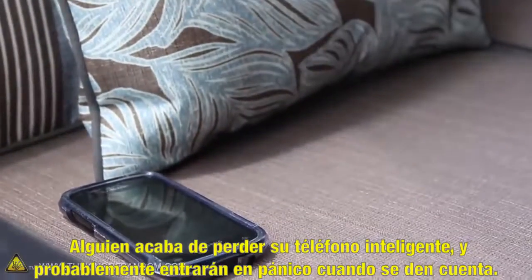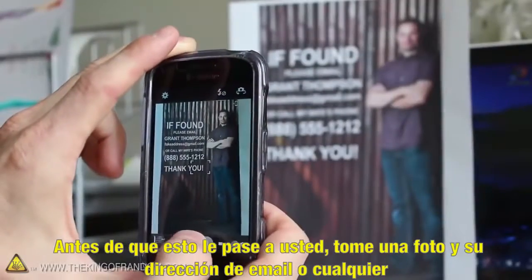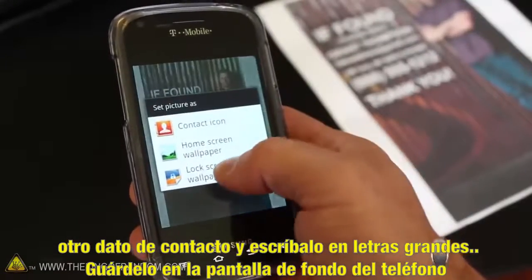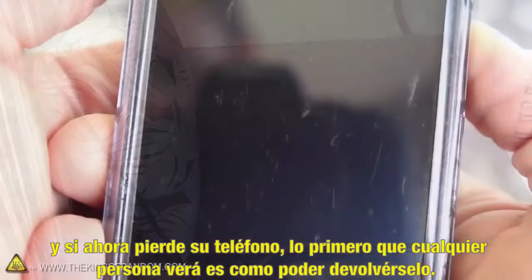Uh-oh, somebody just lost their smartphone and will probably be in a panic once they realize it. Before this happens to you, take a picture of your email address or some other contact information written in big letters. Go ahead and save it as your lock screen photo. Now if your phone ever does get lost, the first thing anyone will see is exactly how to get it back to you.